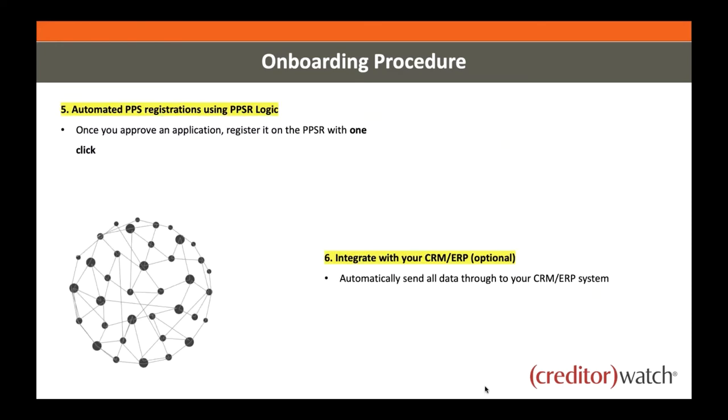The next step, as I've mentioned, once you have approved an application, you can register a PPSR registration against it with a single click, or if you've got multiple registration templates, you can pick and choose from the list of pre-created ones. So it makes it very easy. You don't have to do any sort of data entry to get that registration done. Of course, that's an optional extra to have turned on.